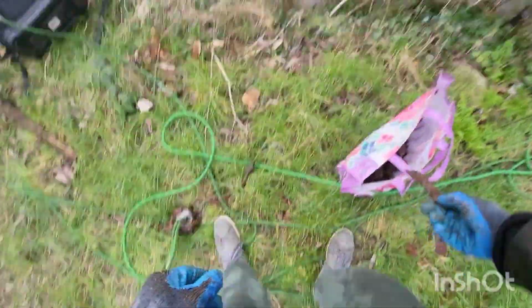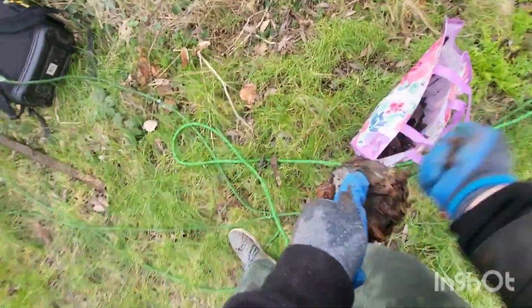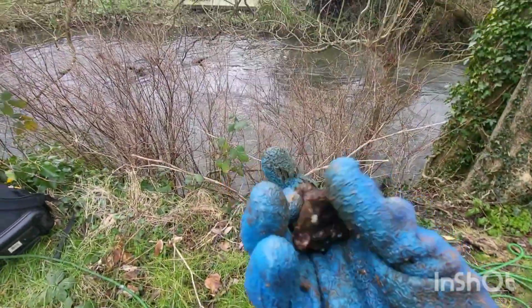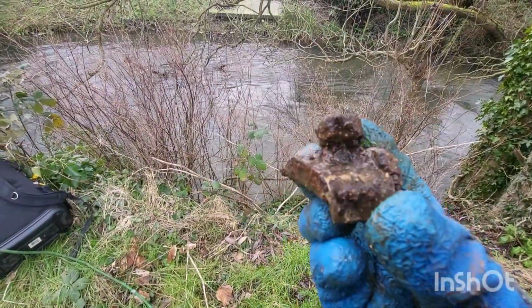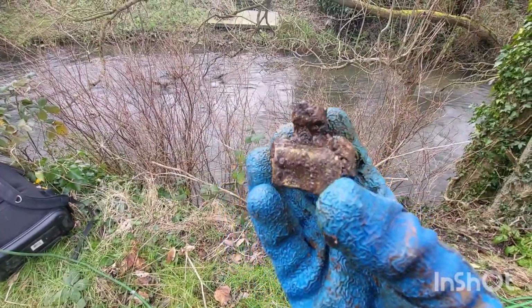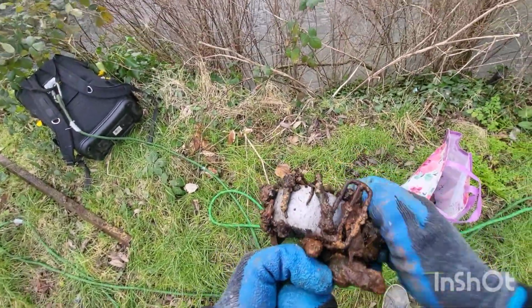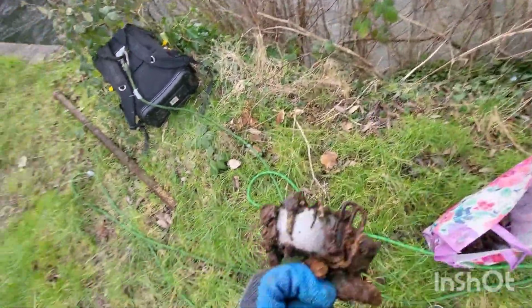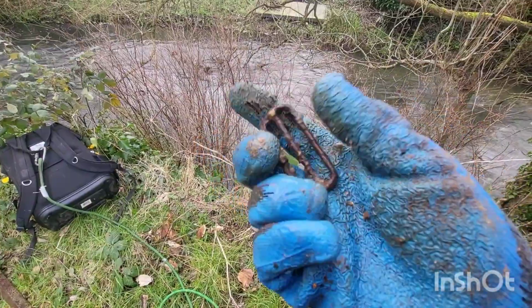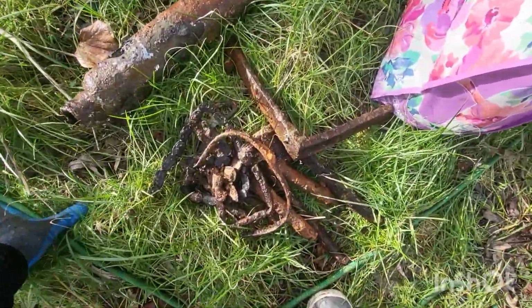That's interesting. That's got some colour to it. Not sure what that's from. Getting lots of little interesting weird little bits today. Oh, I've got a nice buckle there. Military style buckle.